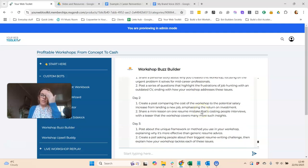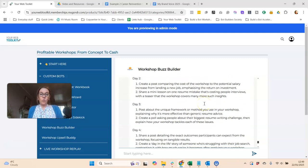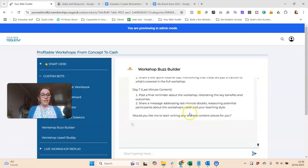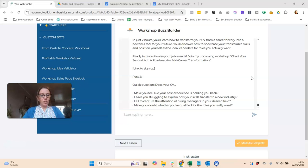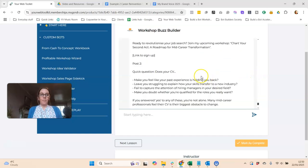And so you can read through this, go back and forth with the tool until you're happy with this kind of high-level content plan. And then when you are, you can ask it to write for you. So I'm just going to dig in and get it to start writing. And then what it's going to do is create these pieces of content for you. And again, in the workshop, I'm going to show you how to take what it's given and interact with it until you're 100% happy.